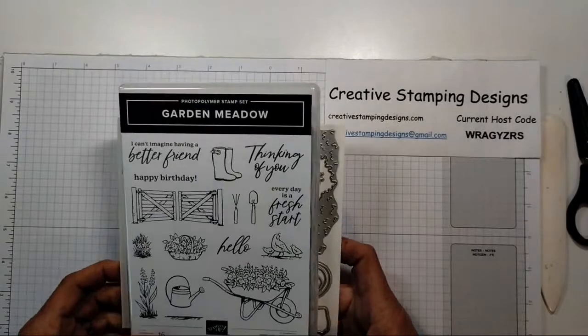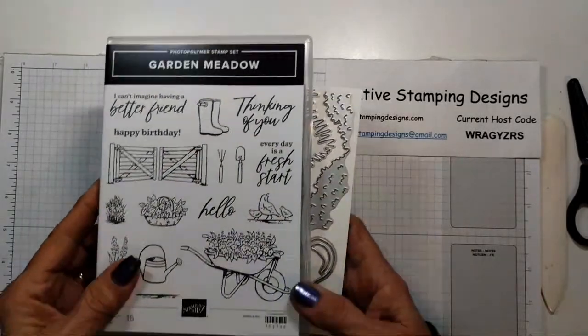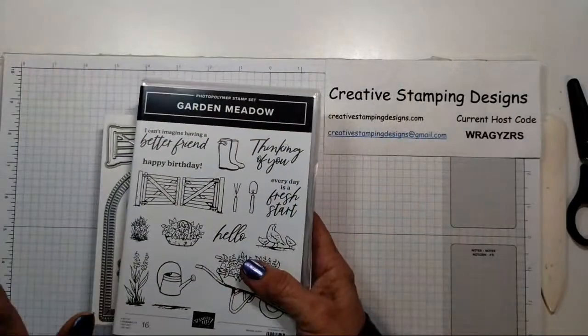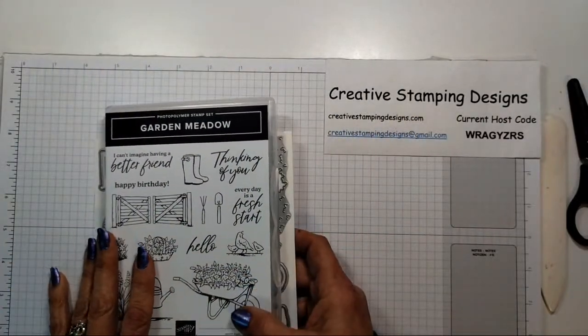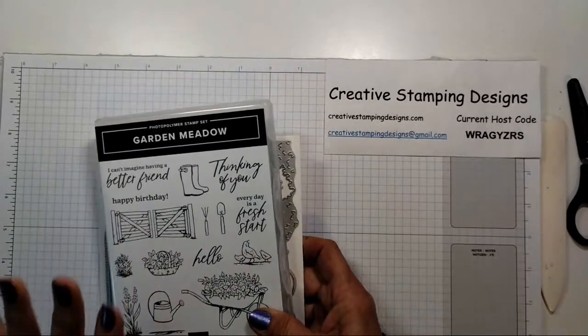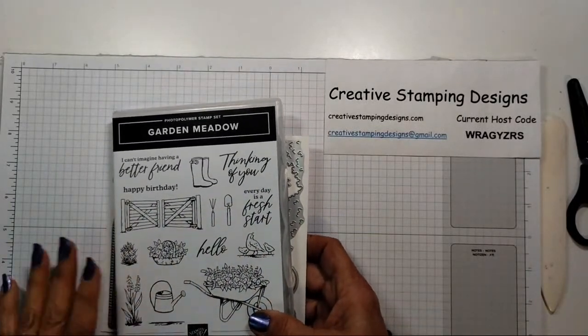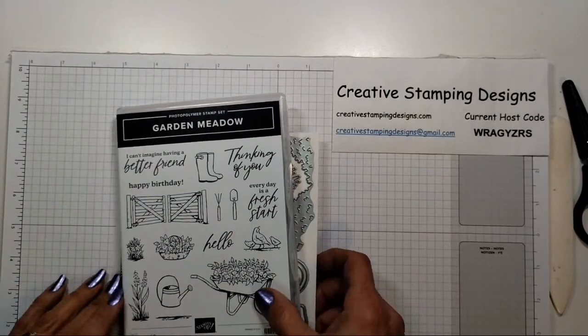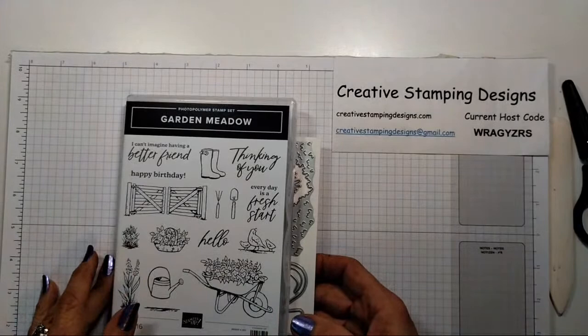All right, so I'm using the Garden Meadow stamp set and the dies, and the DSP, the Meandering Meadows DSP. I did a lot of the prep work ahead of time because I want to show you how to cut the DSP for this card.